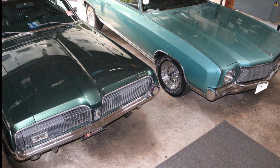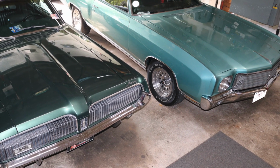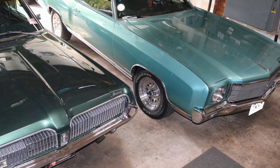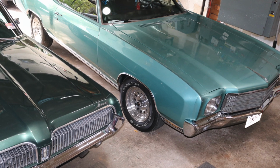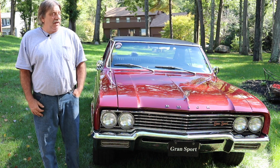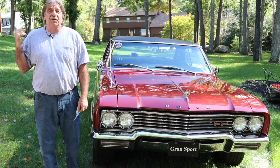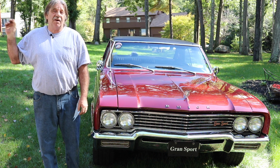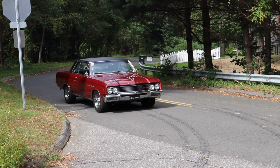Peters owns several other classic cars, including a 1968 Mercury Cougar and a 1970 Chevrolet Monte Carlo, as well as a 1977 Datsun pickup. He's given them all names. There's Rodney, that's the Monte Carlo, and this is Granny. I have a 68 Cougar, that's Freddie Cougar. And I have a Datsun, I call that Chit Box because it came from Chittenango. That's a village in New York.